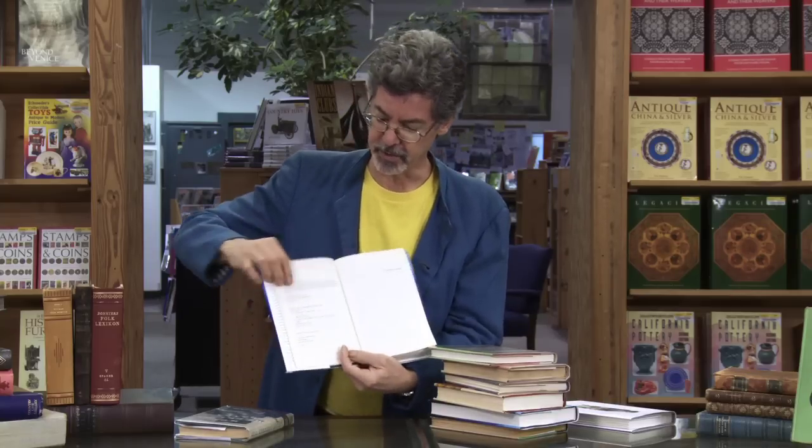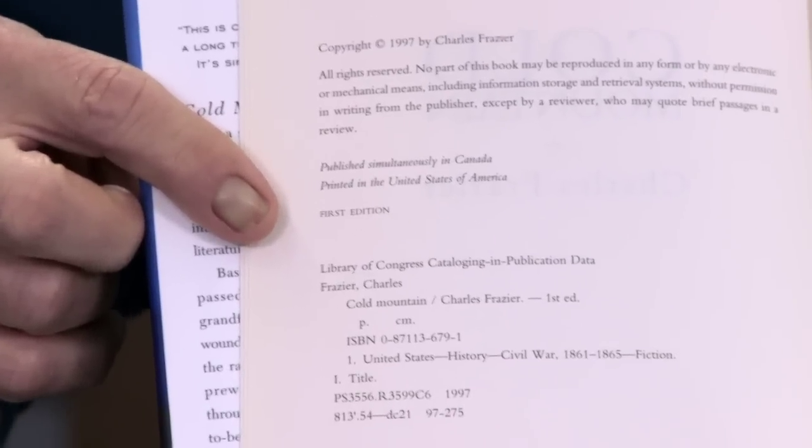But this is an example of a book that says it's a first edition, but it also has a row of numbers. See, first edition, row of numbers starts with 7. It doesn't start with a 1. That means it's a 7th printing of the first edition and not very collectible. Pretty tricky, huh?